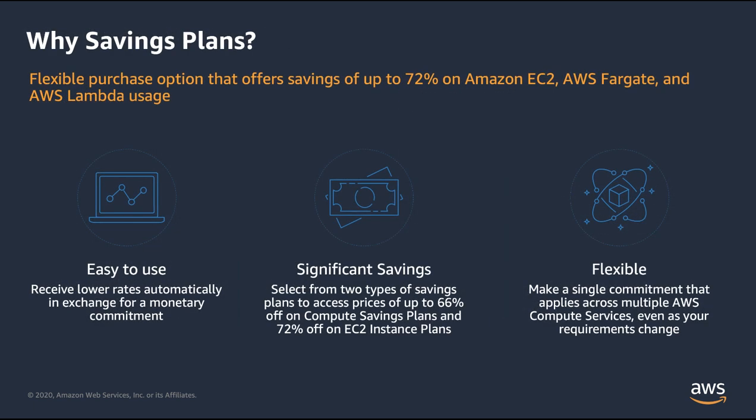So why would I use Savings Plans? Well, first, they're super easy to use. Customers no longer have to make commitments to specific instance configurations and can easily save money by committing to a dollar spend. Secondly, they provide significant savings, up to 72% over on-demand pricing, just like Reserved Instances. And finally, they provide a ton of flexibility. With Savings Plans, all you have to do is make a simple commitment on a spend per hour basis, and you'll save money on your usage automatically, even as the usage changes from one region to another, or from one instance type to another, or even if you move from EC2 to Fargate and from Fargate to Lambda, all without having to perform exchanges or modifications.